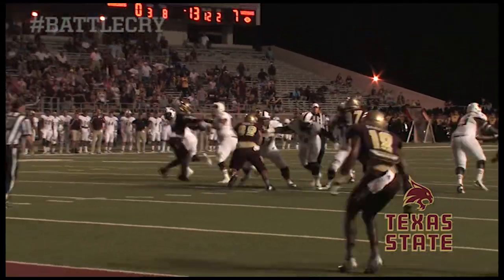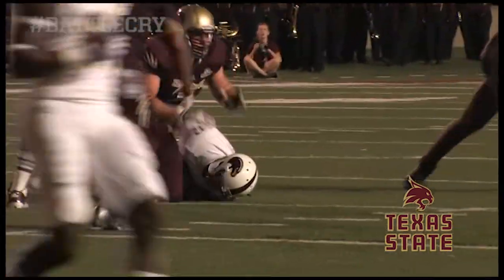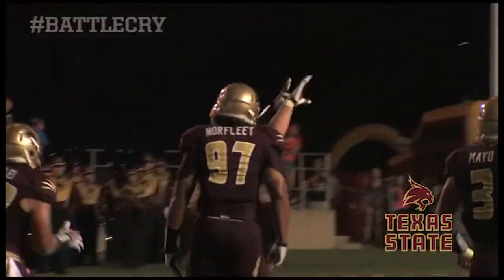Throw, looking right, Brown being pressured and sacked back at the 25-yard line by Jimmy Trevell Head.